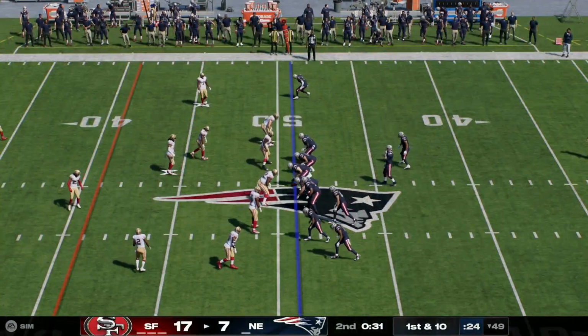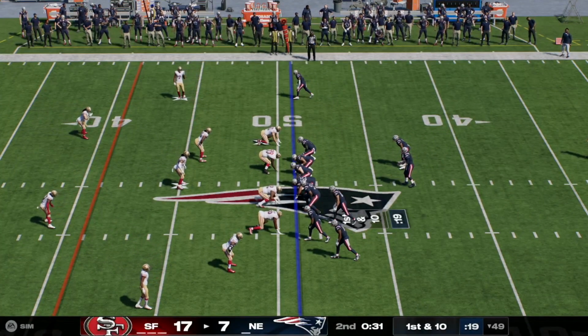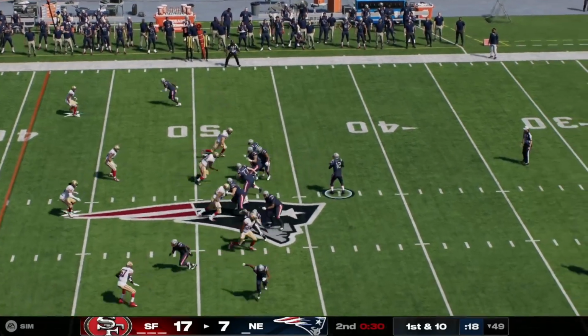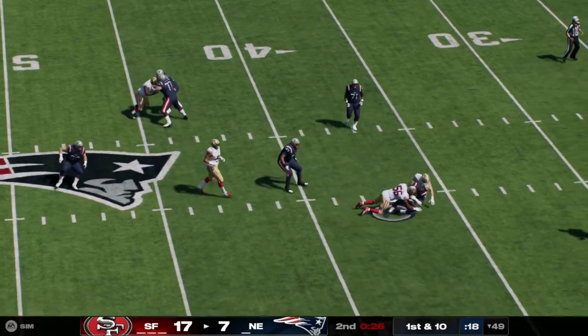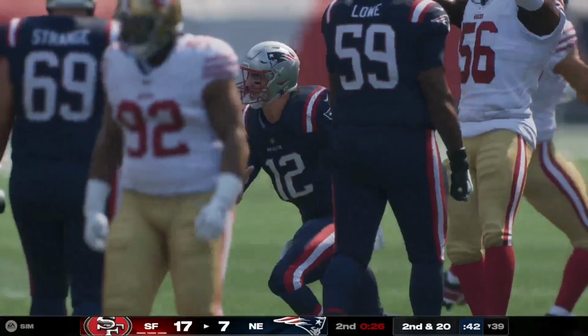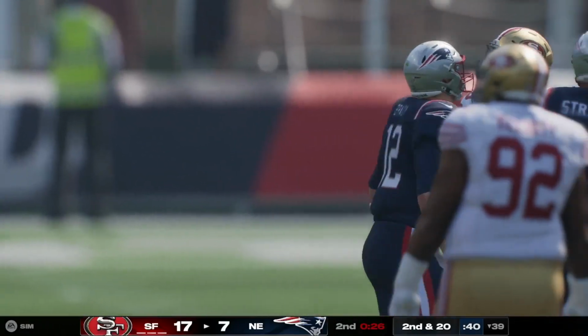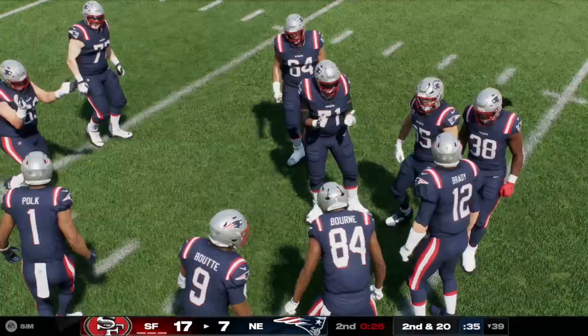A first set of downs to work with. It is 1st down and 10. Here's Brady. Oh, in trouble. Down he goes. The Pats going to stop it here. They'll use their 3rd and final timeout. The clock is stopped with 26 seconds until the break.